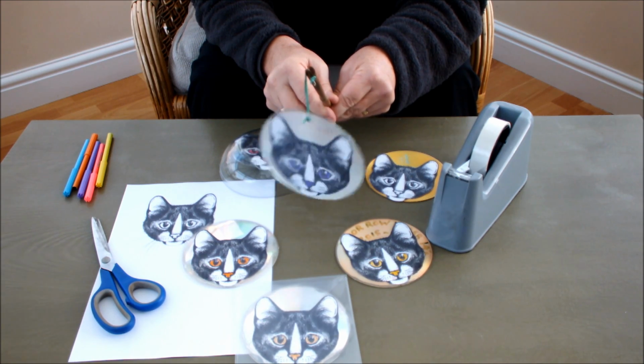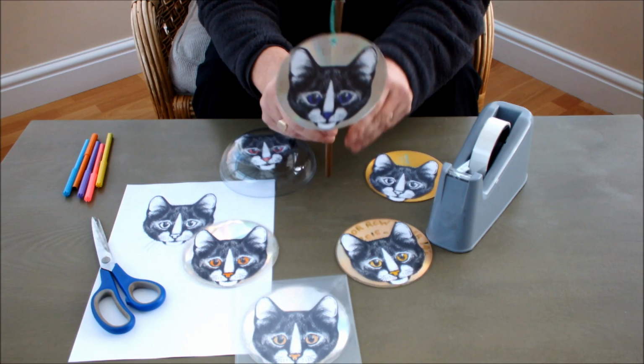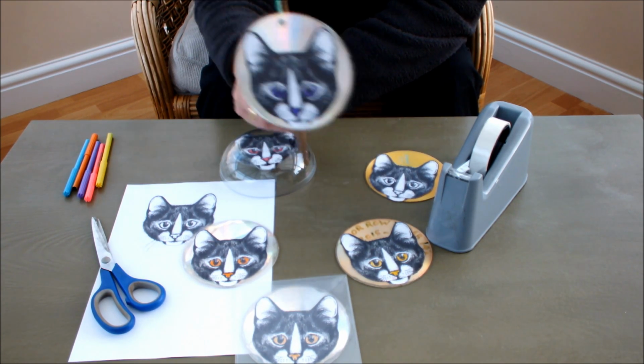Now that's going to catch your eye if you're a bird, is it not? Yeah, we'll stick it in like that. That's going to catch your eye if you're a bird.